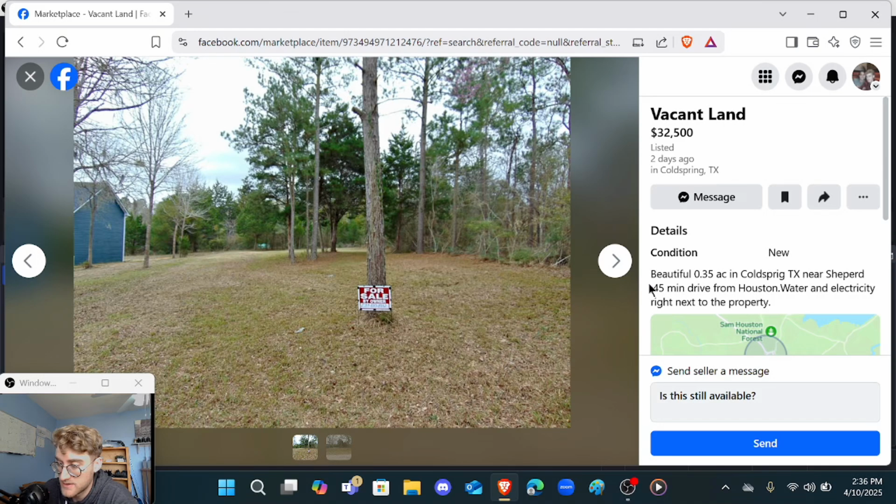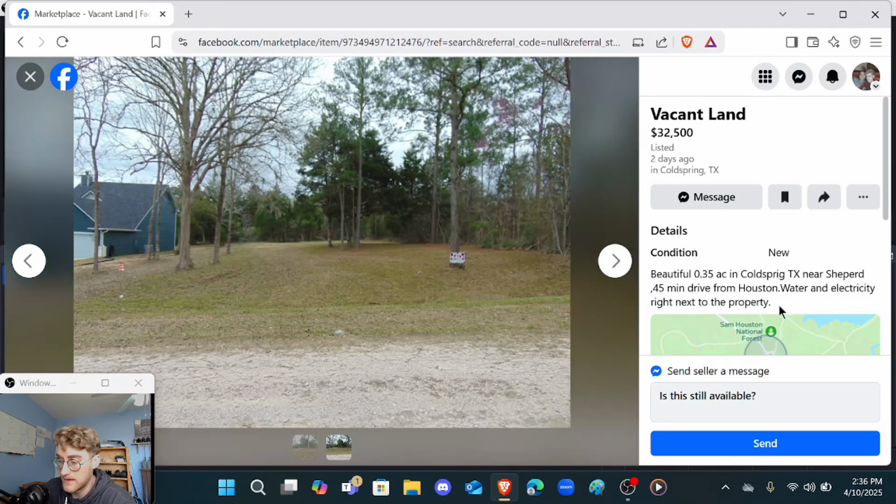In Cold Spring, near a city, near Houston. Water and electricity next to the property. I don't like when people say this because, well, for electric it makes sense because when poles are nearby, it's easy to get a hookup. But when you say water is next to the property, what does that mean? Does that mean like there's a water meter installed? Or does that just mean that there's community water in the ground that you can get a water meter installed? It's not very clear, so I don't like that.